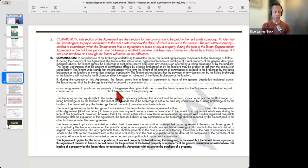So in the case of a buyer or a tenant, they see what the cooperating brokerage is entitled to receive. That amount is specified on this agreement, and it's the amount that is visible on the MLS system through the various brokerages. If there is a shortfall of the commission that the brokerage is entitled to receive, then this clause provides for the tenant to make up the shortfall.